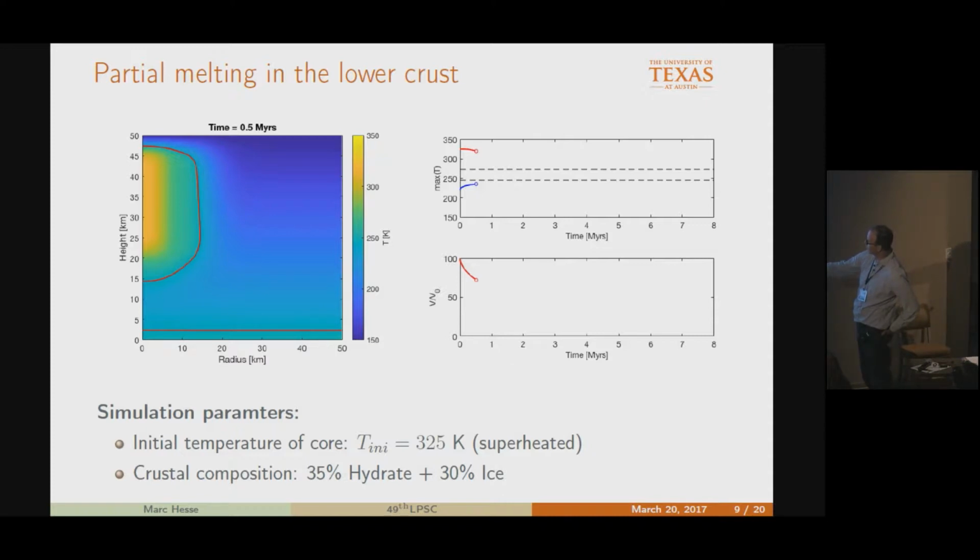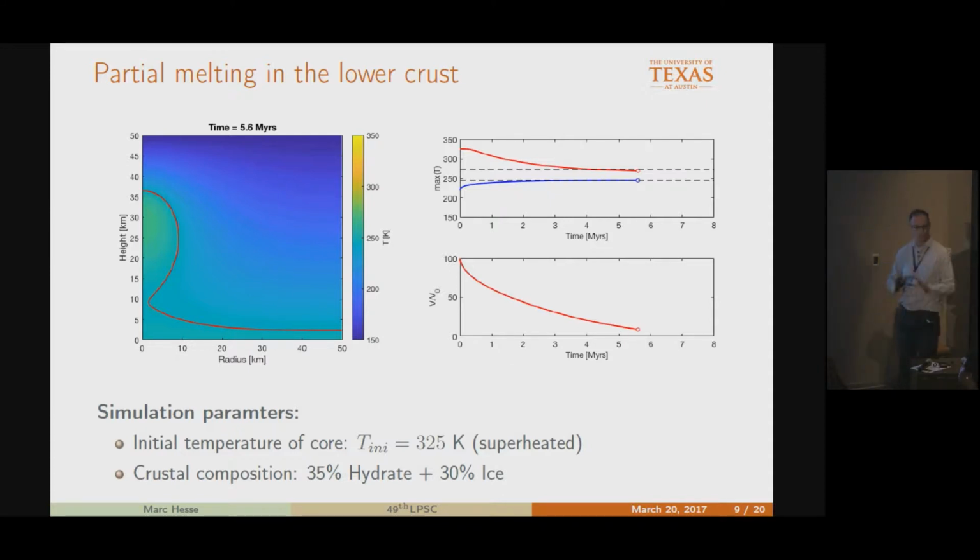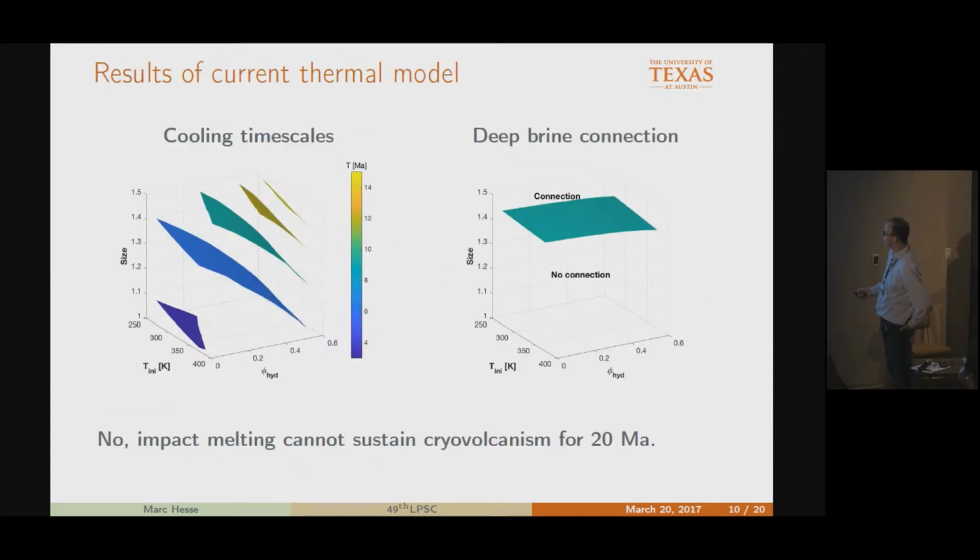So the lowest temperature here in the lower crust, this point, I show as blue. And if we evolve a very large magma chamber, then we can see that the lower crust will eventually overcome the solidus temperature and create a potential connection between the impact-induced magma chamber and whatever deep brine reservoir there might be. And of course, if that is overpressured, this may allow a recharge of the shallower crustal brine reservoir. But of course, our model doesn't capture mass transport, so this is not included here.